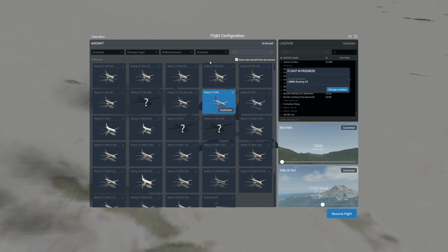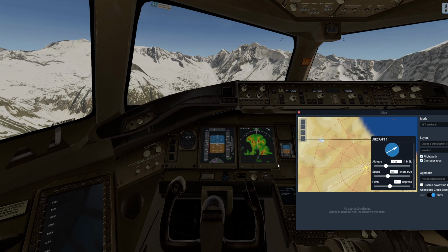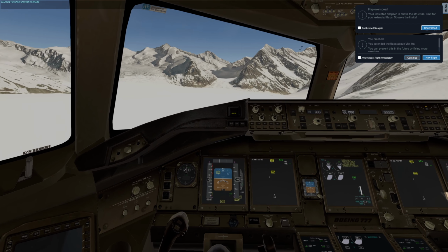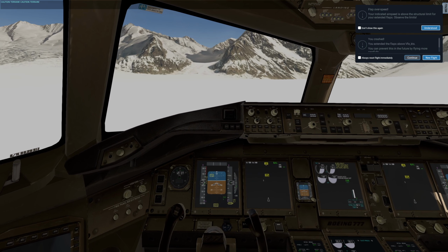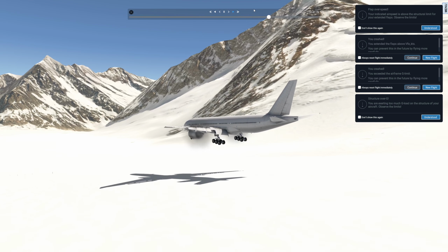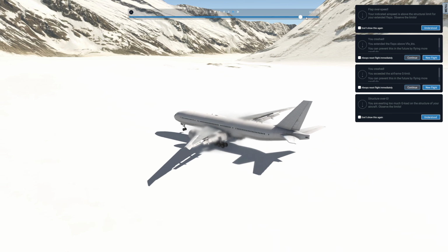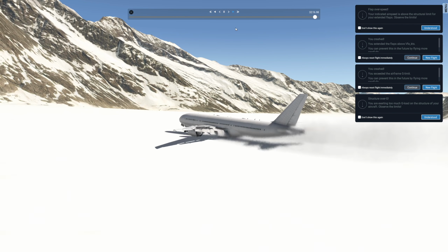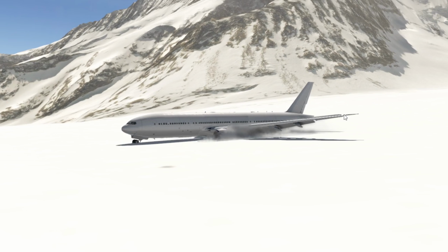Let's try the 777. Well, now we're talking like big airliners. Okay, let's do this. Ouch. Yeah, this is not a very good terrain to land a plane in, definitely. Not a very good landing, definitely. Ouch. It's not very easy to stop a big airliner here. And that destroyed the landing gear.